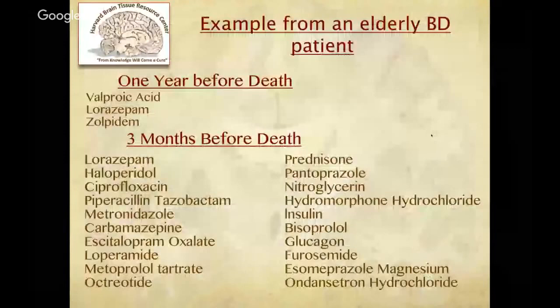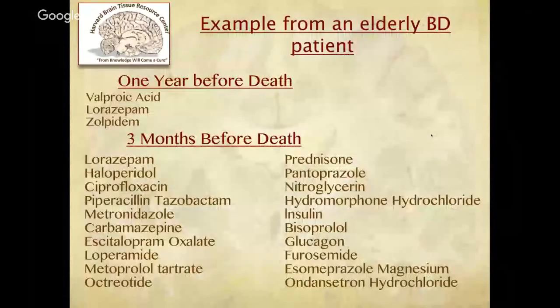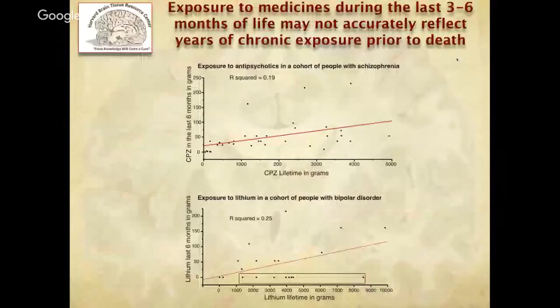The question that we need to ask ourselves is which one we should account for, and our suggestion is both. It's important to account for all medication taken within the last months before death, as well as medications that were specific for the primary disorder taken chronically. This is an example of why this may be important. In the top graph, you see a correlation between exposure to antipsychotics within the last 6 months of life versus exposure to antipsychotics lifetime. You can see that the correlation is not significant, and really there isn't any, suggesting that looking at this last 6 months of life may not be representative of the actual exposure during lifetime.